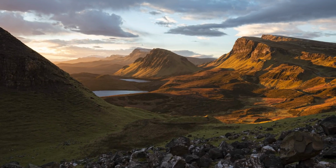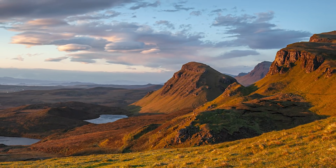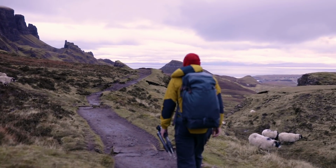90% of visitors here don't actually make it to the Quiraing, as they are satisfied with the epic views just a couple of hundred metres from the car park. This is not actually the Quiraing, as it lies a mile to the north, and it's our number 7 top 10 viewpoint on Skye.